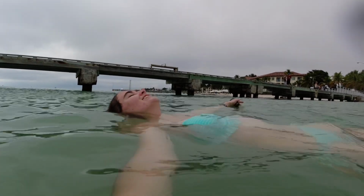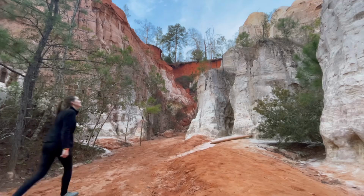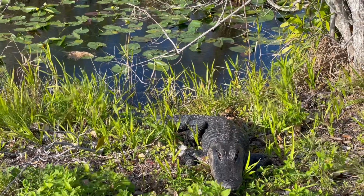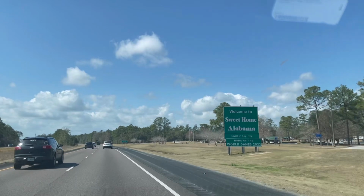Hey, I'm Maddie. Right now I'm living in my minivan while I try to go to all 50 states to drink a local beer and go on an outdoor adventure. Come join me in Alabama.